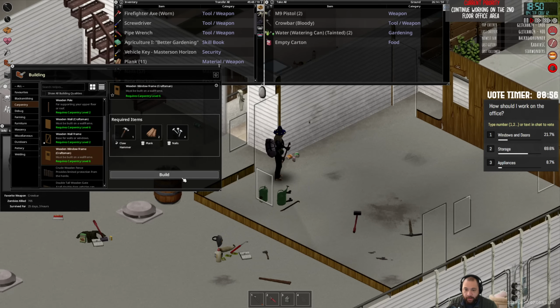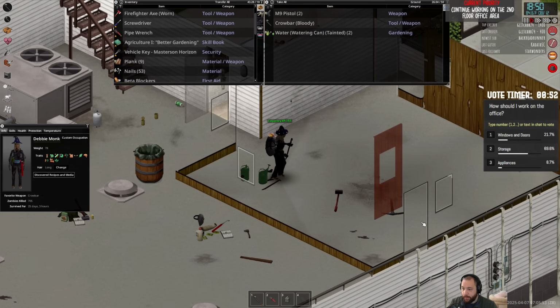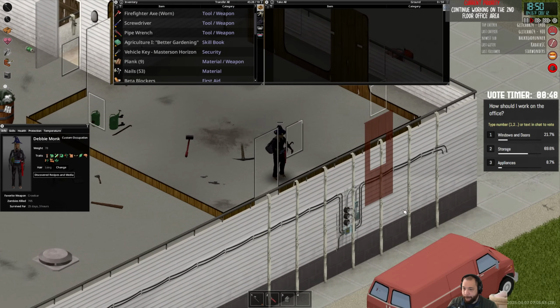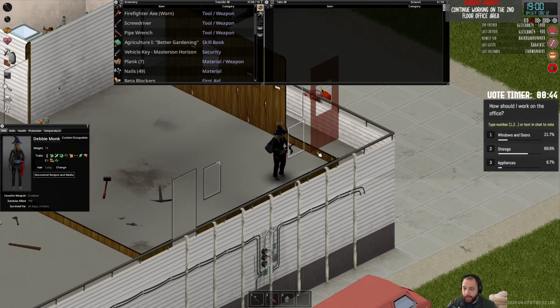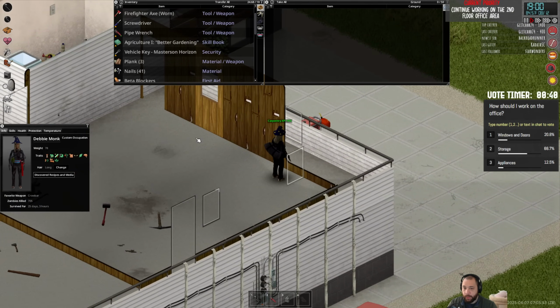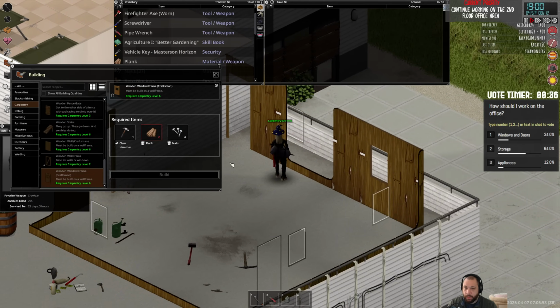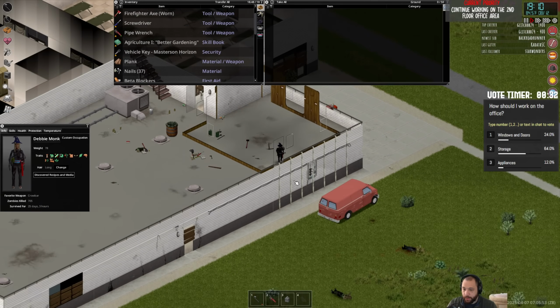Alright, we want a craftsman window. And another one. And I'm almost out of planks. Alright, we've got enough for one more section.